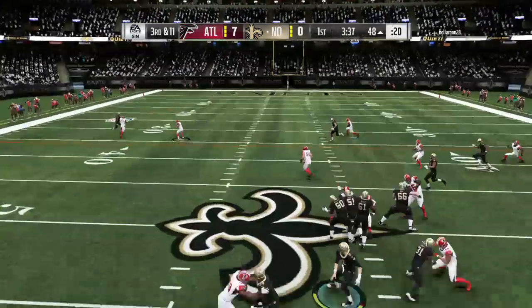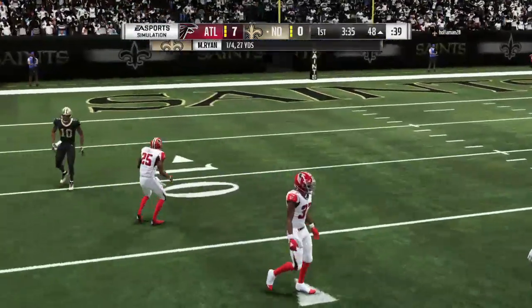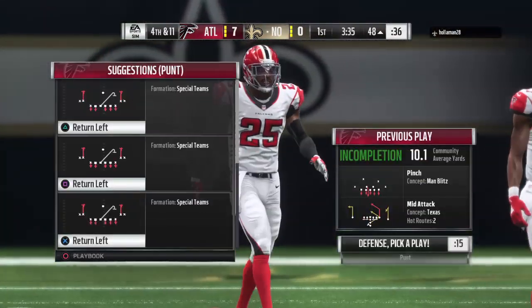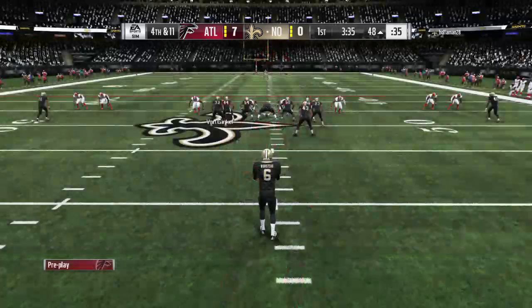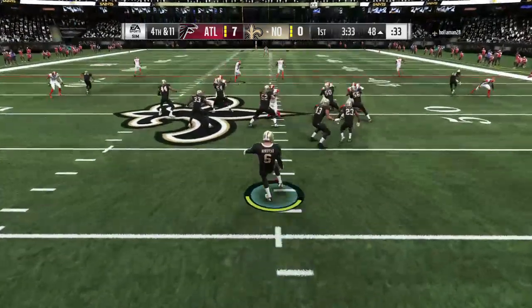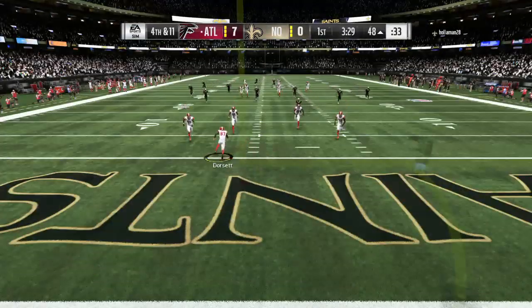Here's Ryan. It's incomplete. Took a shot, couldn't connect. But that certainly looked like something that they discussed all week in practice getting ready for this one. Take the big shot right out of the gate. At worst, you'll open up the defense a little bit, loosen them up, have them back on their heels.